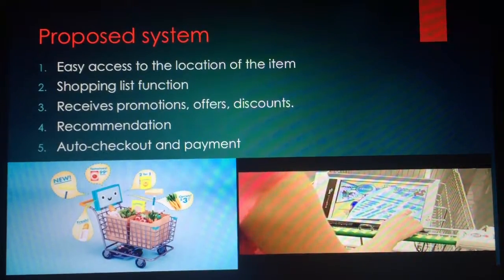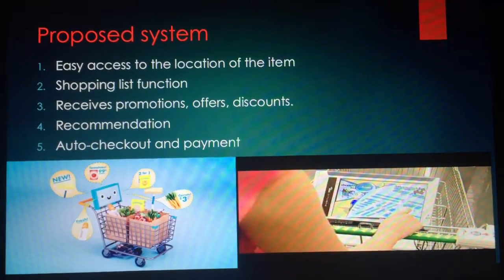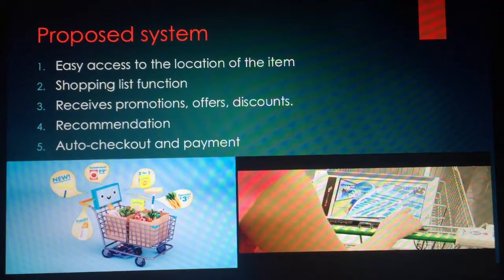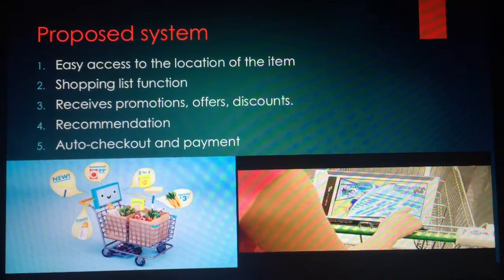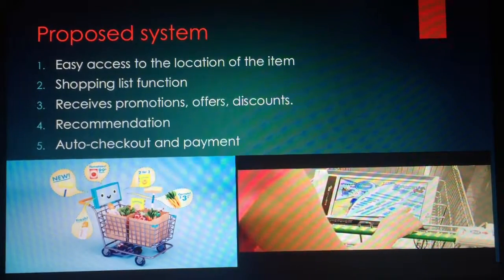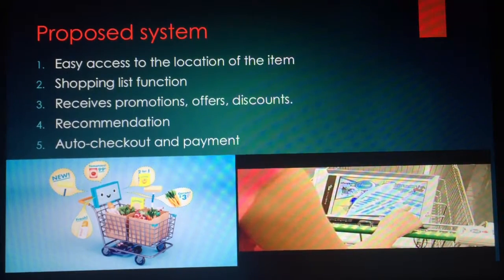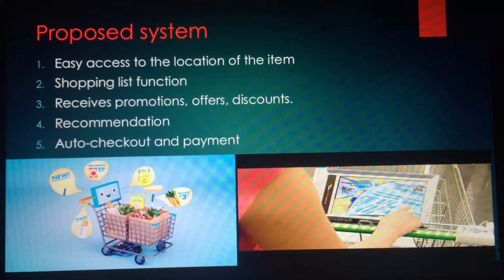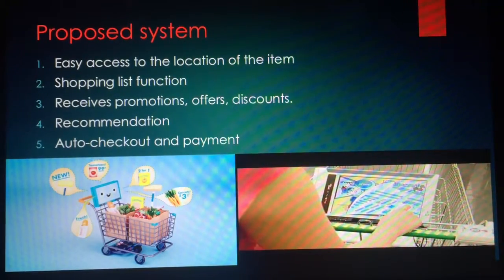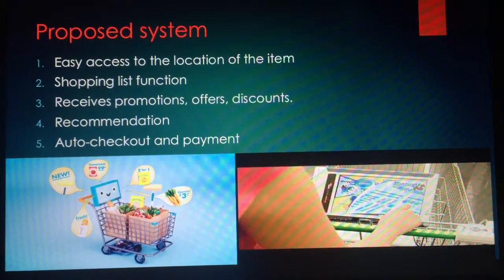Here is the most advanced aspect of this smart trolley, which is auto checkout and payment. Customers can use this function in the supermarket to queue for the cashier. After the cashier is ready, the customer can go to the cashier to complete the auto payment. After they go to the cashier, they don't have to scan the product again, as it would already be done by the RFID sensor which is placed in the trolley.